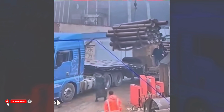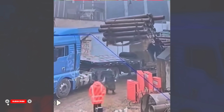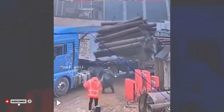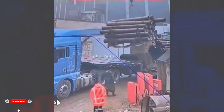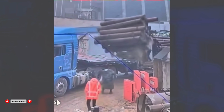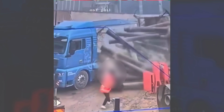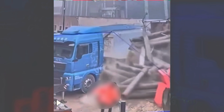This footage captures a high-risk incident during the unloading of heavy steel pipes from a flatbed truck, where an improper release of securing straps or a system failure causes the entire massive load to unexpectedly shift and collapse. The event occurs in an instant, creating a powerful impact and a cloud of debris that forces nearby workers to scramble for safety to avoid a direct physical strike from the falling cargo.